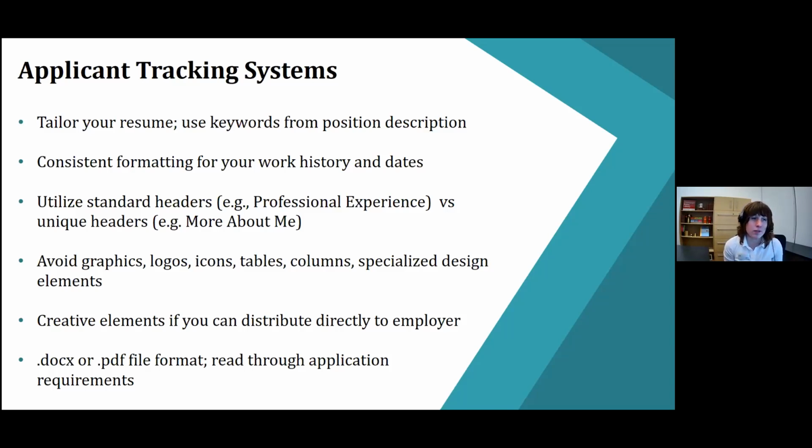So it's great to utilize standard headers, like professional experience instead of work history, versus more about me or profile. I do see a lot of people using summaries now, and that's great.